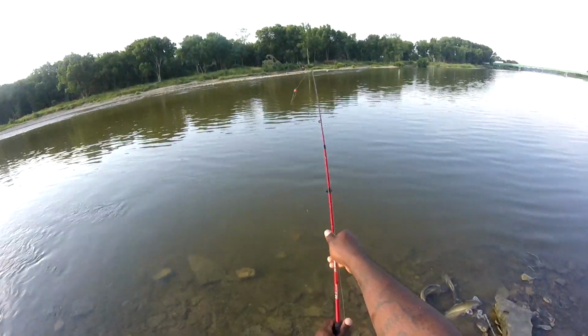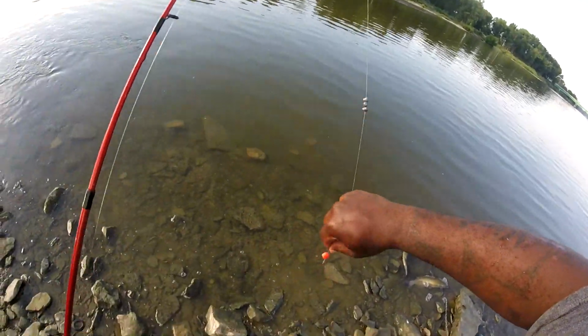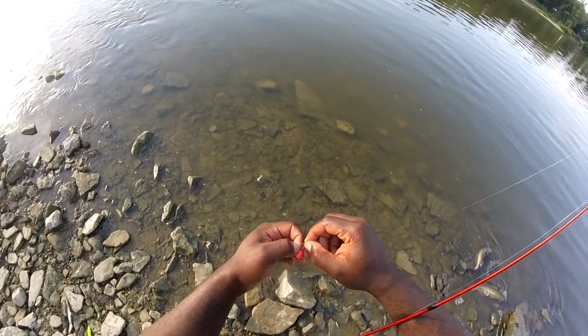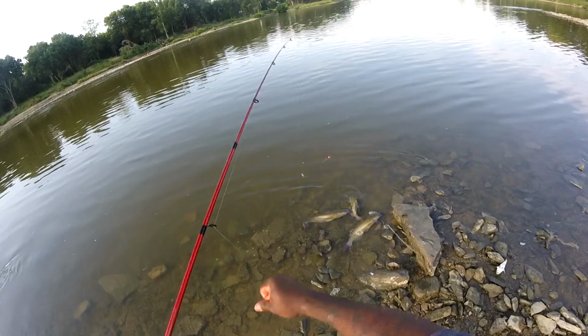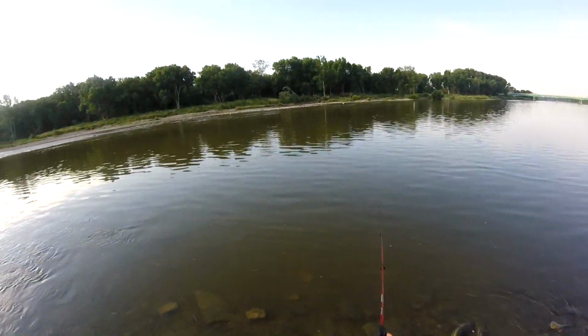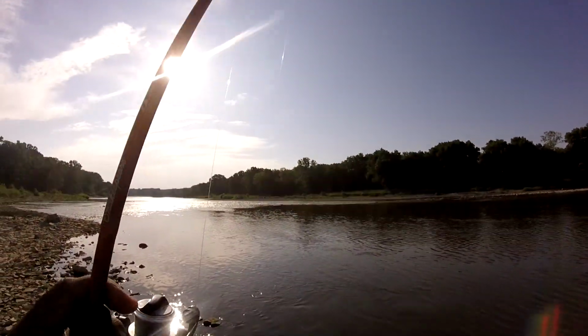One thing I can't say I like about these baits, as I have caught carp on them too, is they don't come off the hook that easy. When I say they dissolve slowly, they dissolve extremely slowly and they got a lot of strength. So when I throw this out there, it's slamming up against those rocks and they ain't coming off. That's a good sign, you know? Here we go, in the current, hardcore.